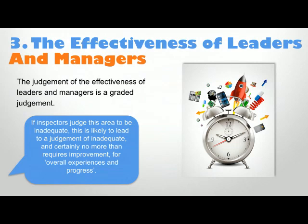So again, if inspectors judge this area to be inadequate, this is likely to lead to a judgment of inadequate, and certainly no more than requires improvement for the overall experiences and progress judgment. So you really want to be looking here again at whether you've got everything in place under the effectiveness of leaders and managers, as well as your protection, because these are the areas that they're going to be focusing on. So we'll have a wee look now at some of the evidence for that.